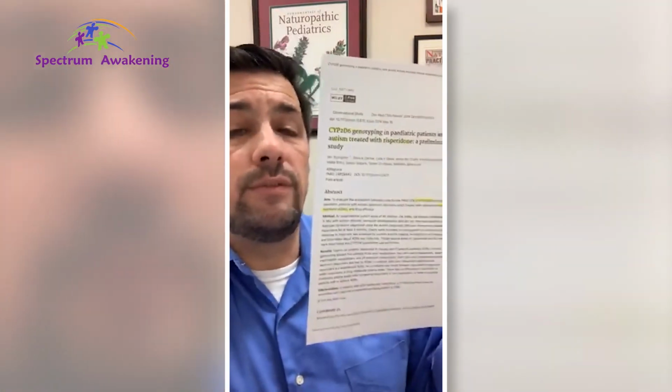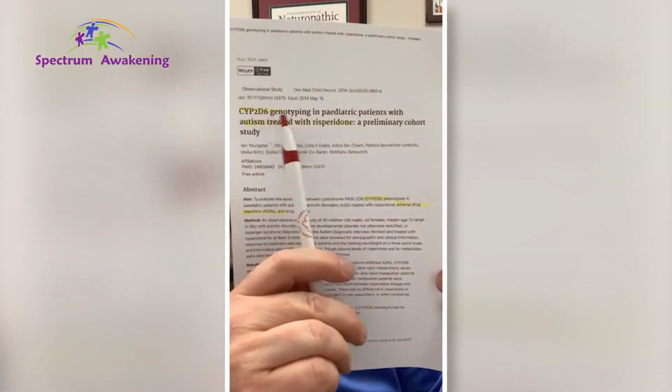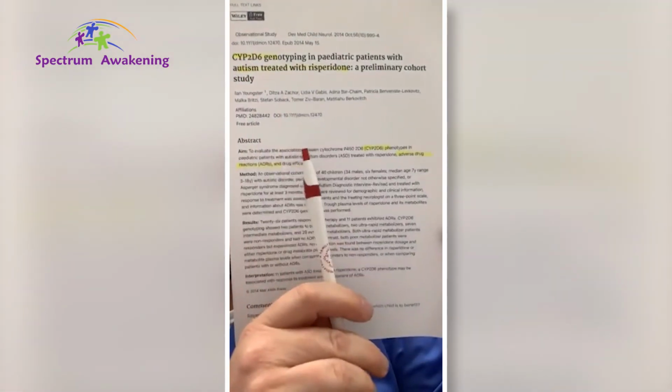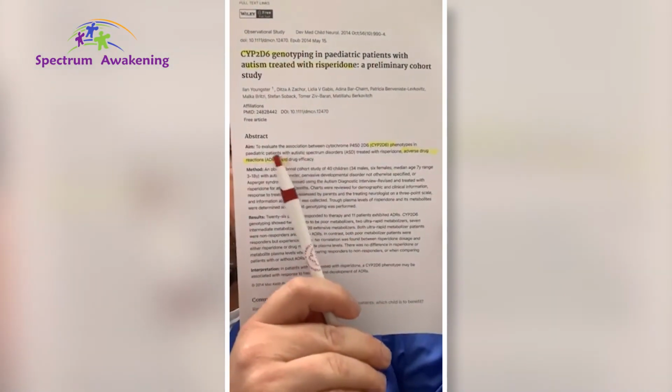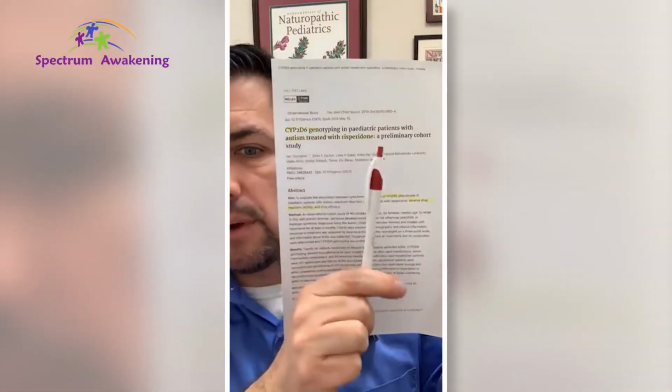Last research study, for those of you who give your children risperidone and had bad effects, it's this gene CYP2D6 that affects autism patients who do take risperidone, because you're going to get adverse drug reactions. Which means if you're taking risperidone and your child doesn't do well with it, it might be because you've got this gene problem, and that's why the risperidone isn't working for your child. Again, I'm not a huge fan of risperidone, but you get the idea.